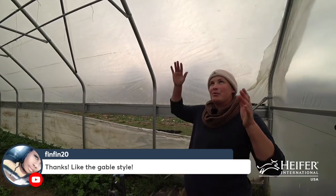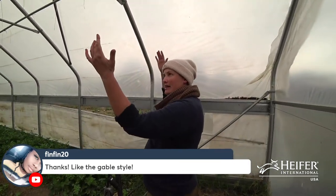I know there are some as well that actually vent from the top to let heat out, which is very handy. I think those are probably even more expensive, but very fancy and nice, though obviously not for just a backyard gardener. Cool. Okay, let's jump back to a question from Echo Blue Farms.